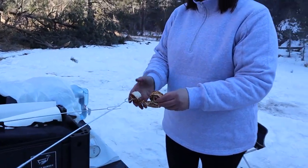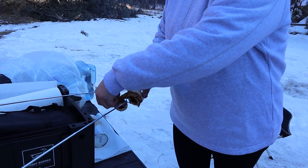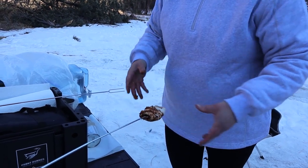I don't know if this will work or not. This is my kind of crazy idea. Cinnamon rolls on a stick? Yep. Are they gonna stay on there? I don't know. I'm thinking no. If I squeeze them. There, go roast.